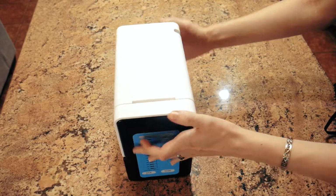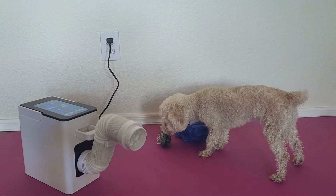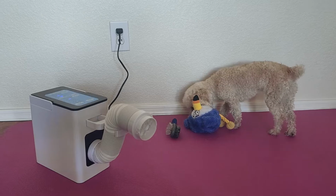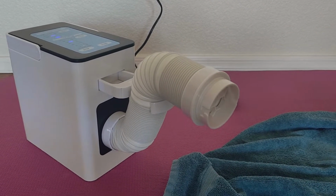Before using the hairdryer, we left it out where the dogs could sniff it and get used to it, and put a few familiar items around it to help them feel comfortable. We also let them hear the sound, and as you can tell, it is really quiet.